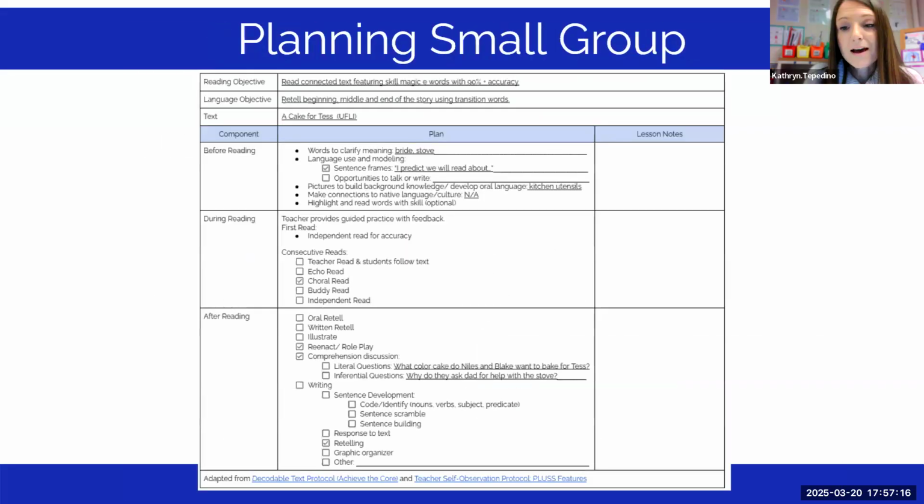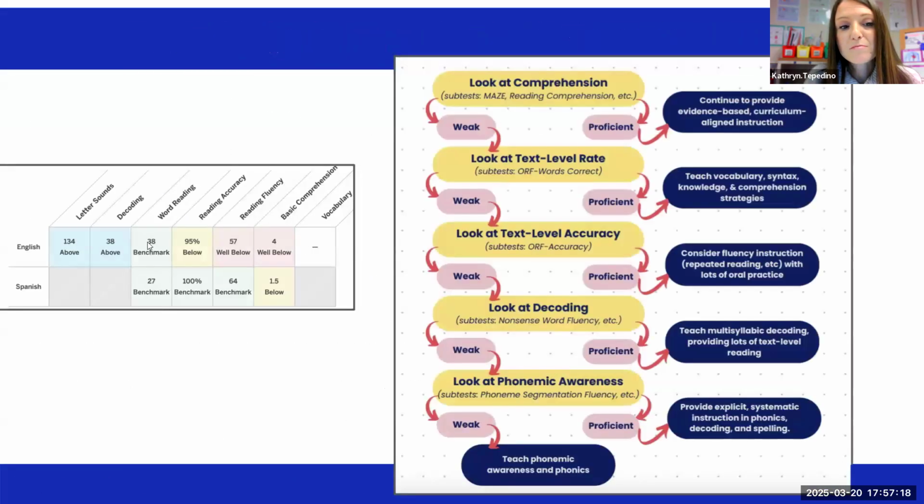Because if you look at that slide, you can see the student may be in the red for his comprehension, his reading fluency, but look at his Spanish.